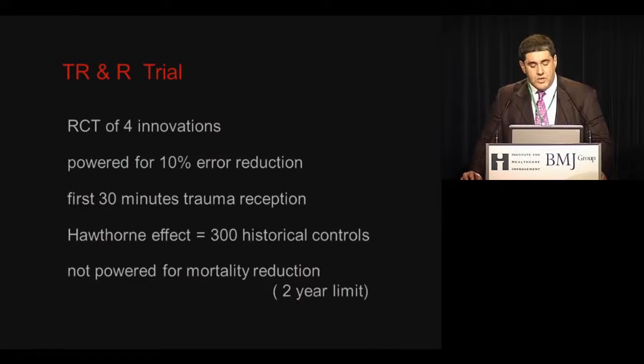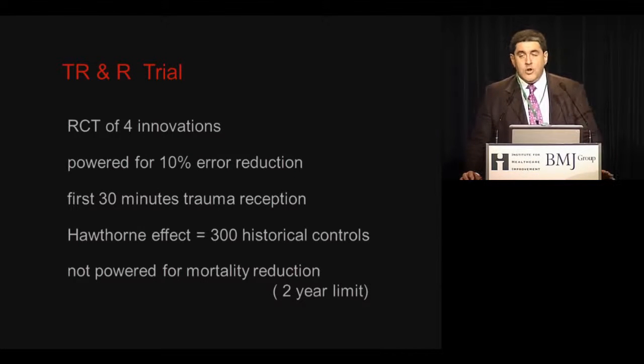So it's a randomised controlled trial of 4 innovations. We powered it for a 10% error reduction. We only looked at the first 30 minutes of trauma reception and resuscitation in adults. We only looked at patients who came to our hospital directly. We excluded transfers. Transfers have been worked on elsewhere. They've been pre-communicated. They by nature have a high mortality.